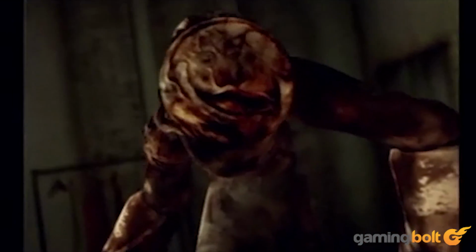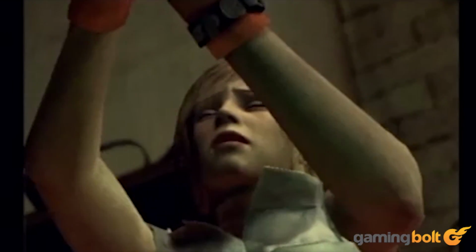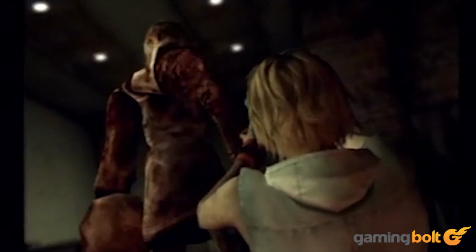The latter was especially aided by several characters being based off of actors, like Claudia being modeled after Julianne Moore. Gameplay-wise, there wasn't much different, but Silent Hill 3 still retained that trademark atmosphere.